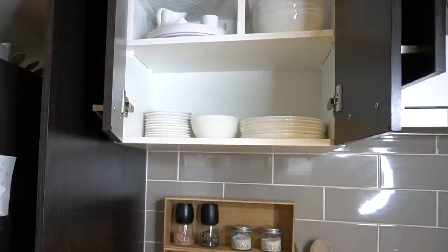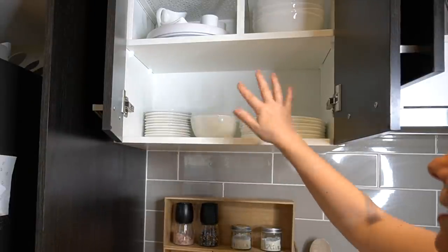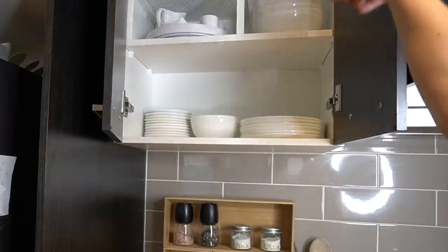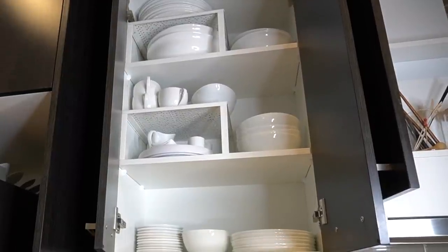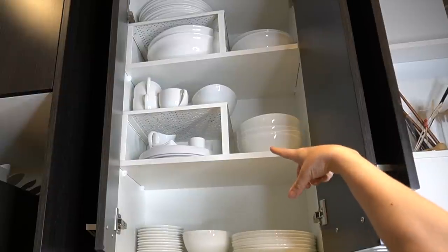The upper cabinet to the left is nearest to the dishwasher. So all the things that we use on a daily basis, like plates, small plates, bowls, all of the crockery is all in this cupboard here. And again, just utilizing the most of the vertical space with those IKEA Variera shelf risers.